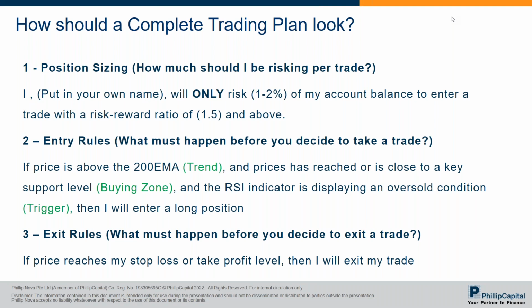So what about exit rules? So exit rules would determine when you exit the trade. So if price reaches your stop loss or take profit level, then I will exit my trade. So meaning to say, no matter how tempted you are to exit your trade manually, once you see price seems to be turning around, right, you gotta have the discipline to allow your trading rules to take over. So that is where the prevention of emotions in trading takes place, by having a solid trading plan, by sticking to that trading plan, and making sure that you keep to it.